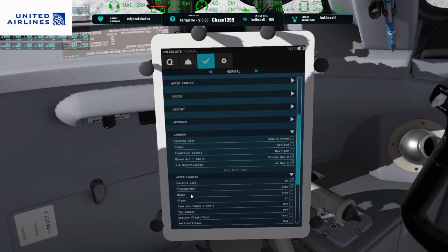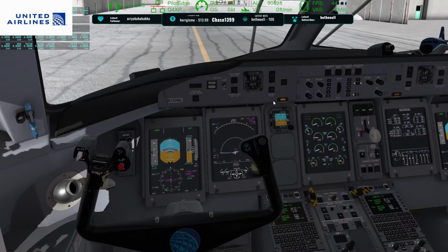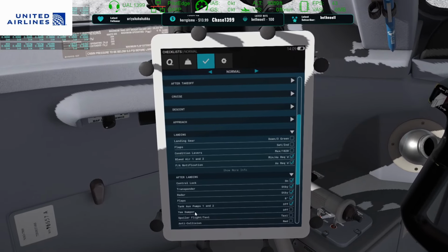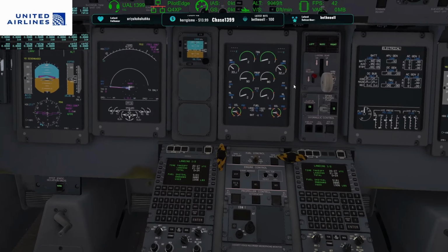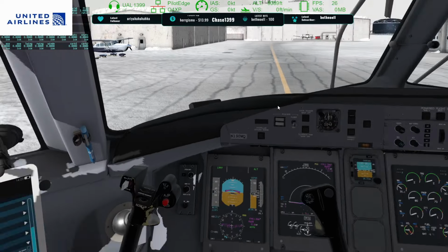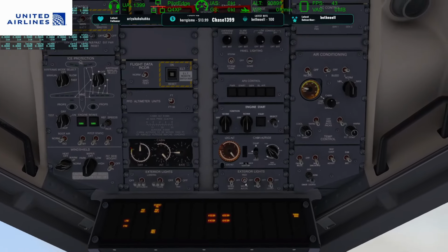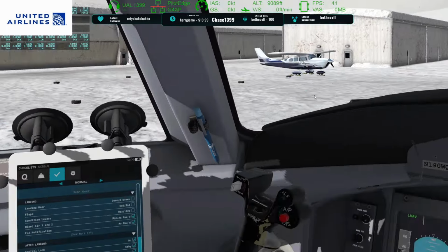Flaps, all that stuff is off, yaw damper off, spoilers, yep, all good, anti-collision, turn those off, turn off the seat belts now.